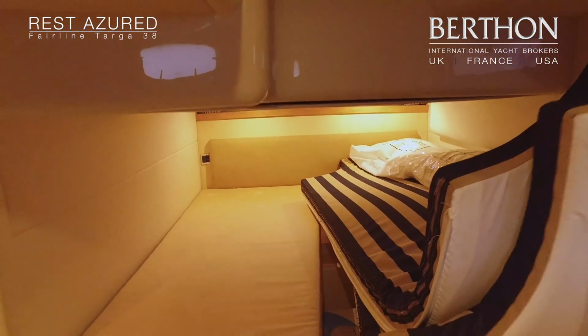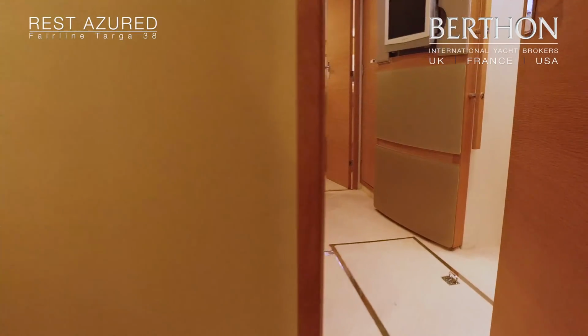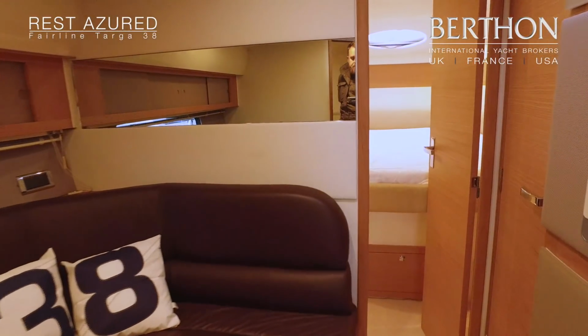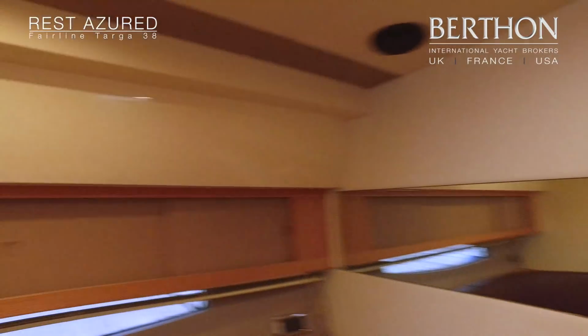And these are the forward sunbathing pads. Again, you couldn't quite see there, but there's a large opening port light if you want to get some light through, and reading lights set at the head of the bed. It's a really nice trimmed cabin. The leather is hardly worn, and the interior presentation of this boat is very, very near to perfect.